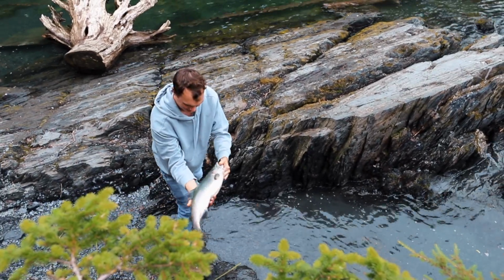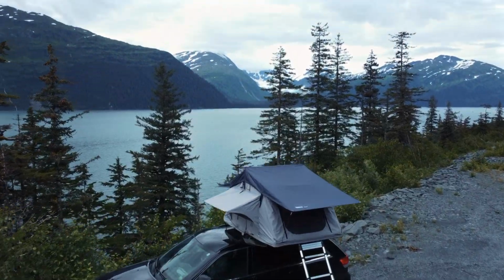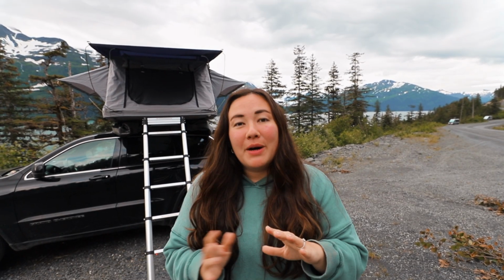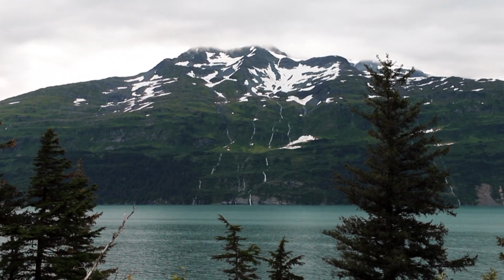Nice, cute. We eventually made our way to the most beautiful free campsite in Whittier. This is our home for the night. Now, I haven't mentioned it yet, but there's actually three different places you can stay in Whittier, but one of them's under construction, and this one is completely free. Plus, the views are absolutely incredible.